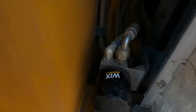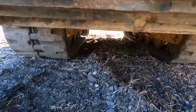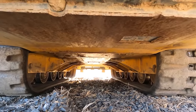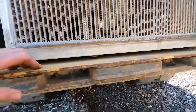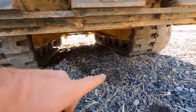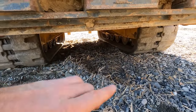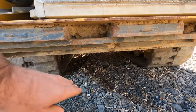You want to look down in here for oil, for signs of leaks, and you want to get up under the machine and inspect the bottom of it, and see if you have any drips. You don't want to buy a machine that's wet. I actually recommend bringing a piece of cardboard with you when you inspect a skid loader and just slide it up underneath there as you're walking around checking it out, okay?